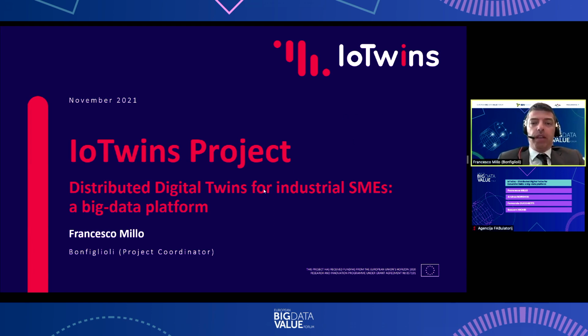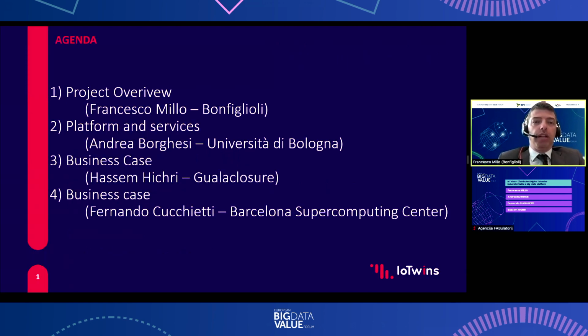Today, the discussion will be about the project overall, and my presentation is actually about the project overall. You see here the agenda. Then we will have Andrea Borghesi from University of Bologna talking about the platform and the services provided by the platform. Then we will have two business cases. One of them will be presented by Bassem Hikri, and the second one by Fernando Cocchetti.